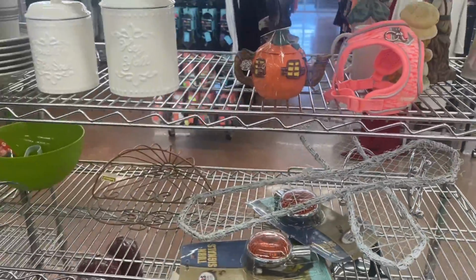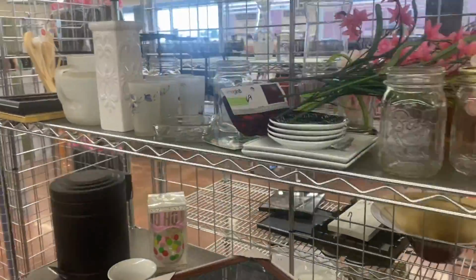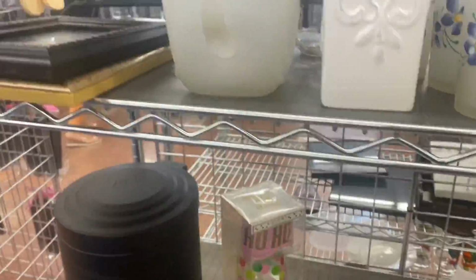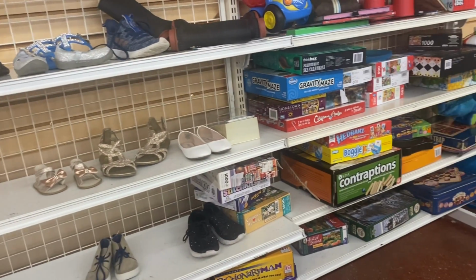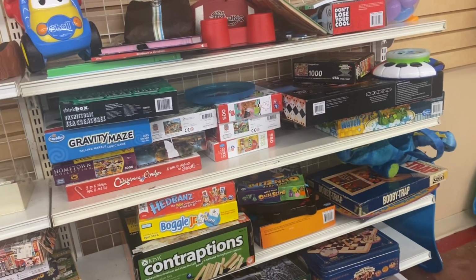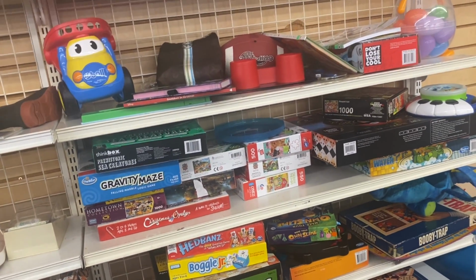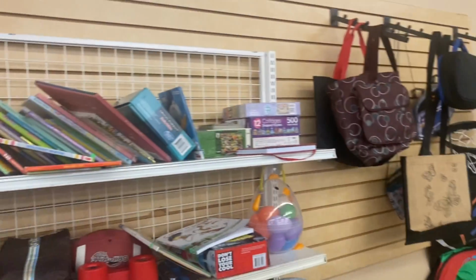This is just a little random section in my local store. It's kind of where they put things before they're out on the actual shelves. Our kids section is really small. I do always go to the toys section to look for games or certain vintage items.